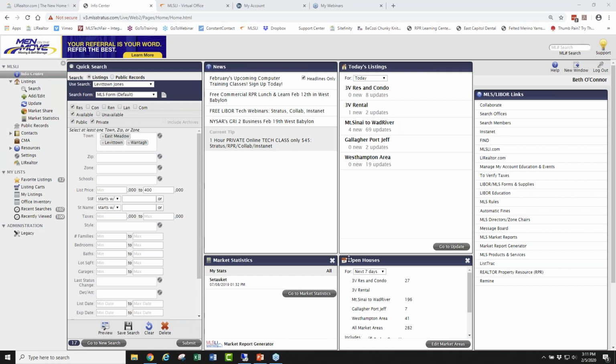So what I'd like to do is, I did forget to cover one thing. I'm just looking at my list here. This open houses box down here at the bottom mirrors what you've got in your today's listings. So whatever towns I had here, I could then go and see what open houses are coming up. And if you just want the broker open houses, you can take consumers off, and then you can see there's 11 coming up in the next, let's see, what's just today and tomorrow. Just one.